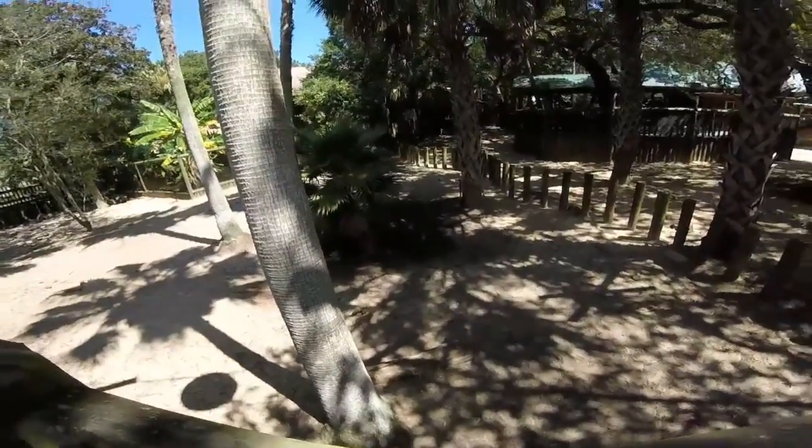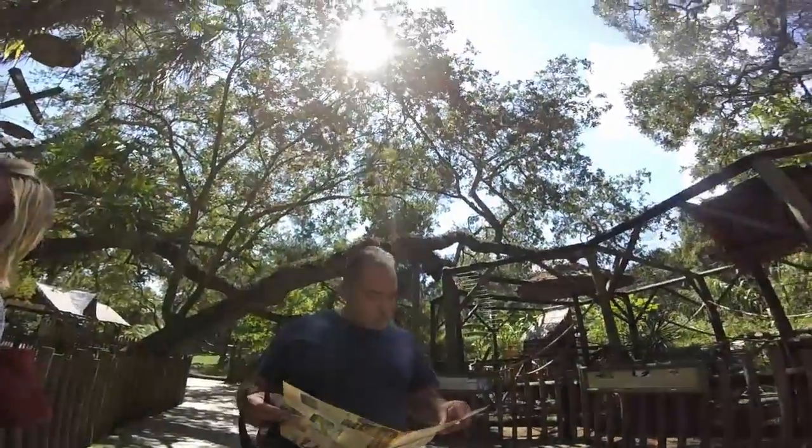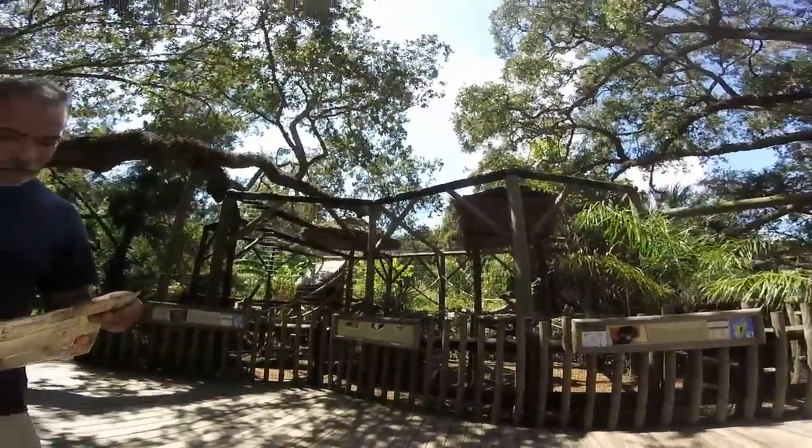Ew, that's a big turd. Now, Tony, what'd you say it was? The saltwater crocodile exhibit? I think so. Red ruffed lemurs.